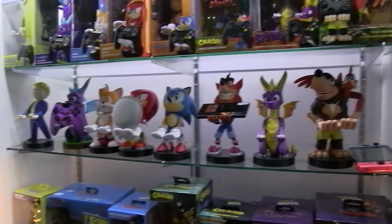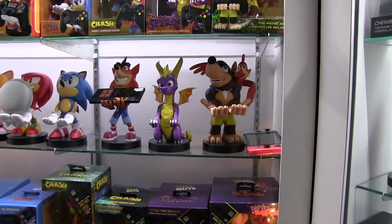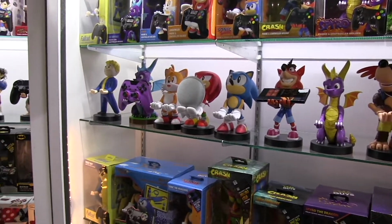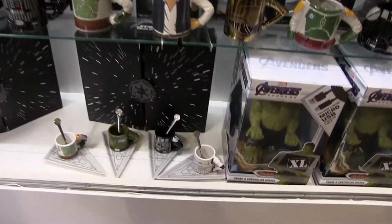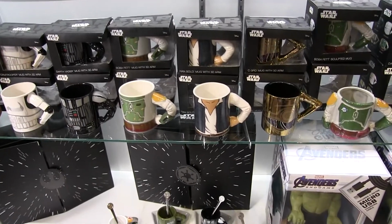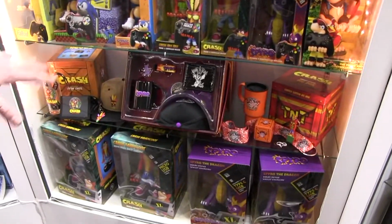Now, what's the price range going to be on these products? On all the products, so the Cable Guys are $24.99. You can find them in Target, Best Buy, Urban Outfitters, Hot Topic, or online. The espresso sets are going to be $39.99. The mugs start from about $9.99, go up to $12.99 for the full sculpted. And then the Big Boxes, they're $29.99.